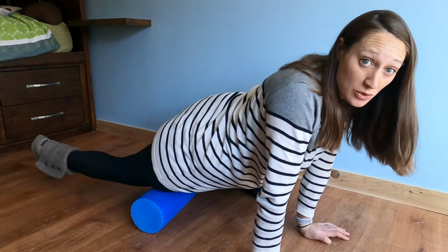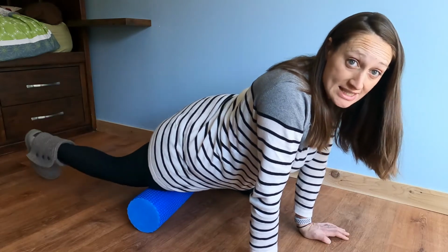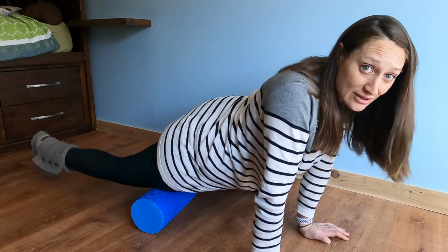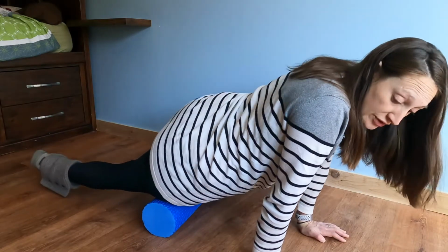To make it a little bit more intense, you can lift up your leg a little bit once you hit a spot and move it around. But the idea is to find a spot, spend a little bit of time there, either rolling it out. You can go back and forth. You can move your leg around. You can move the rest of your body.